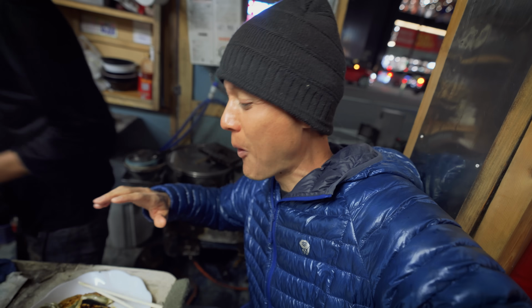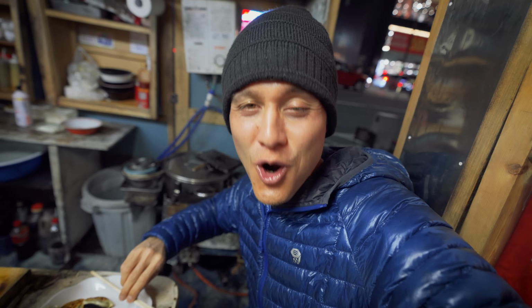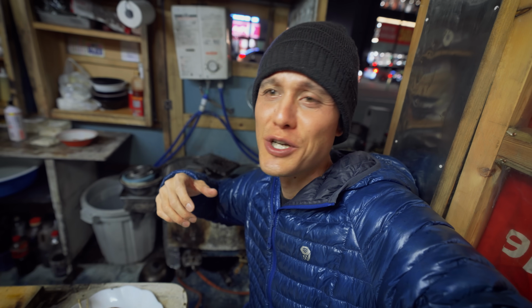Oh, wow. That gyoza is absolutely incredible. Oh, it's charred on the edge. It's so smoky, and the inside is just so light and fluffy. Oh, it's so tasty. Oh, he's making the omelet.